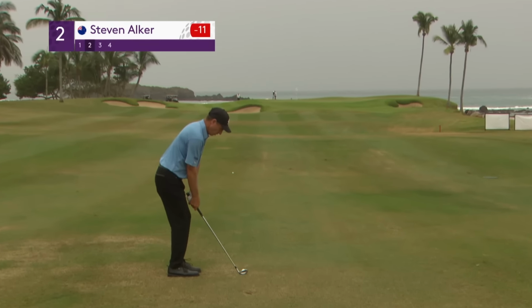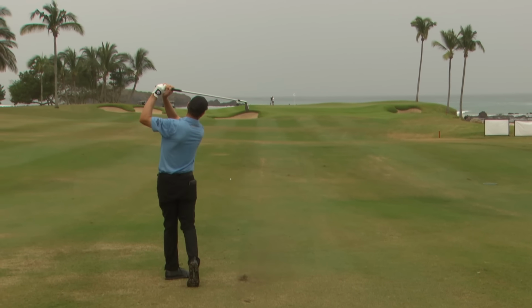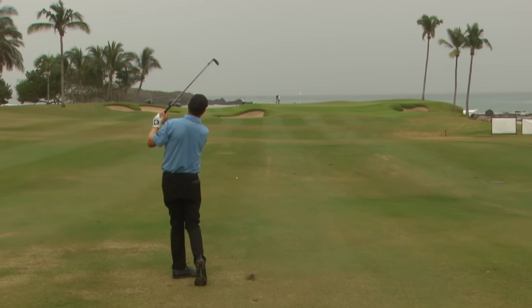Anyway, back to Alka. Let's see what he's got at the second. Anywhere inside Simon Khan will do. Yeah, and he doesn't miss many greens either, Stephen Alka. Just a short iron in, looking to get this one close. Generous pin on the left-hand side. Oh, he got the spin there. It's been an incredible few years for him. It really has, from a start that didn't look too good.